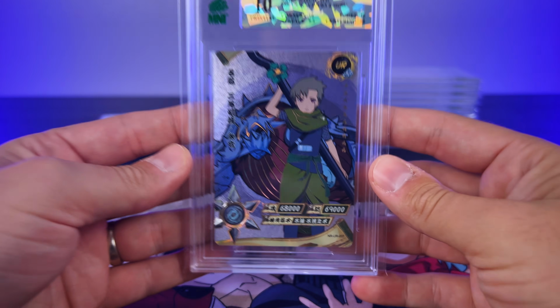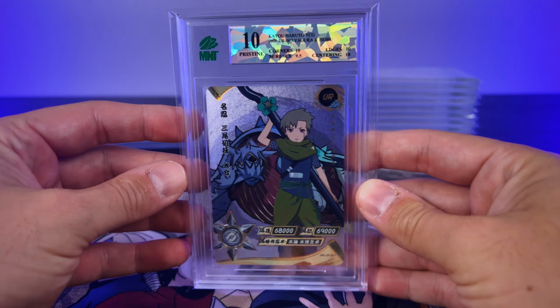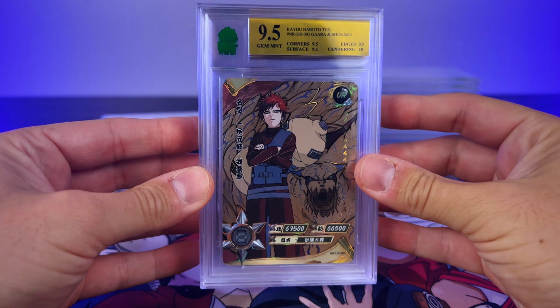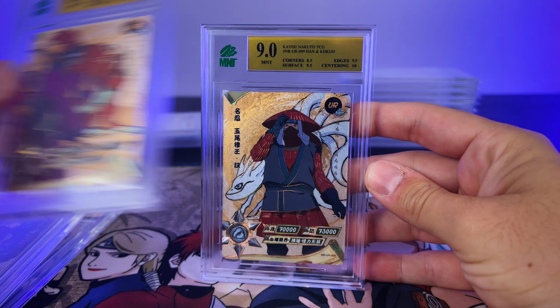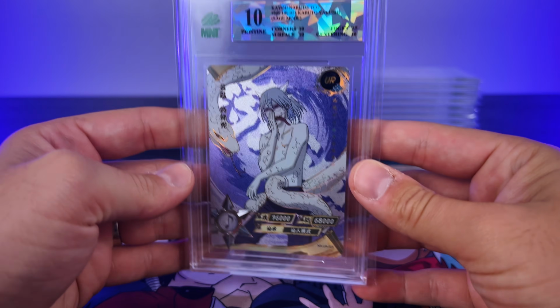And then one of my favorite UR styles is the Tailed Beast and Jinchuriki. This is Yagura here. Now, this is my only 10 I landed. I would love to chase those over the course of time, but I do have quite a few of the 9.5 versions. So Gaara 1 tail, then 2 tails there, 4 here, and then also we have 5. I'll definitely be sending 6, 7, 8, 9 away, and probably some earlier ones as well to see if I can get some higher grades.